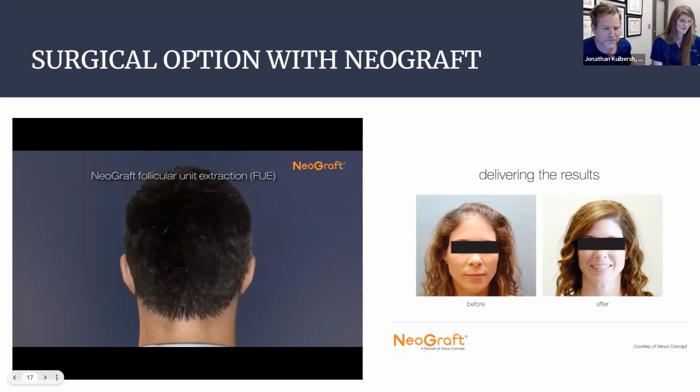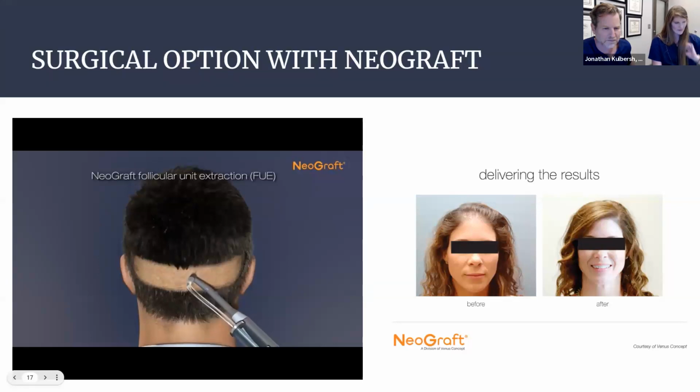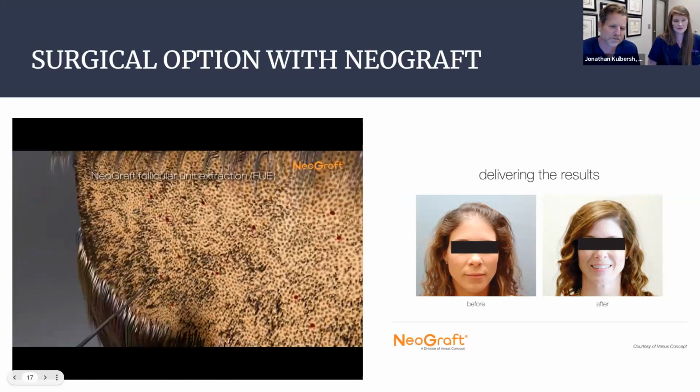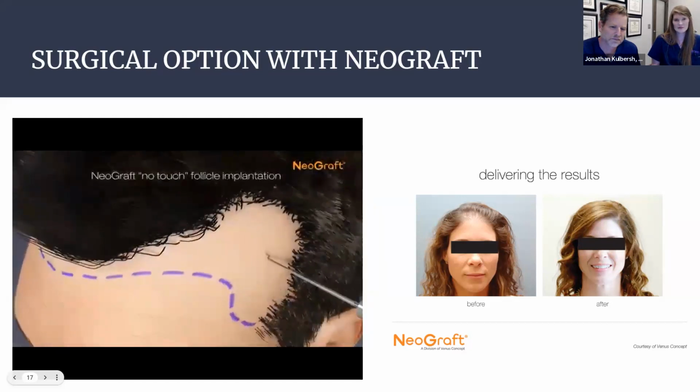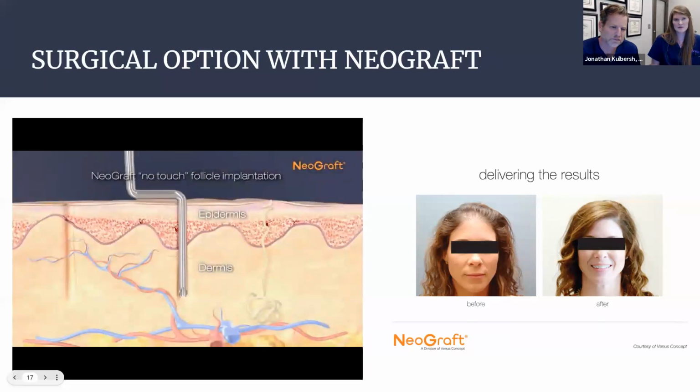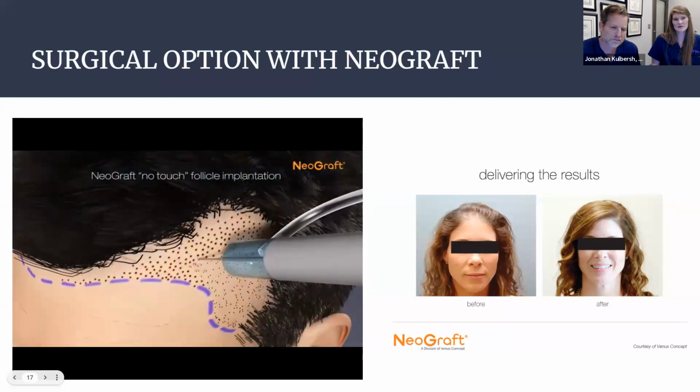NeoGraft provides a minimally invasive option, leaving no linear scar. Using the same area of scalp in the back of the patient's head, a certified NeoGraft provider carefully extracts follicles individually instead of strip harvesting, and the scalp remains intact. The grafts are removed with a gentle process and collected pneumatically. Within a week, the donor area will be healed, look completely normal, and the hair will not look thinner. Once the desired quantity of follicles is collected, the NeoGraft no-touch follicle implantation method is implemented. This process involves careful placement of the follicles into the scalp area using a safe and simple delivery technique. Implantation continues until all of the harvested follicles have been transplanted.